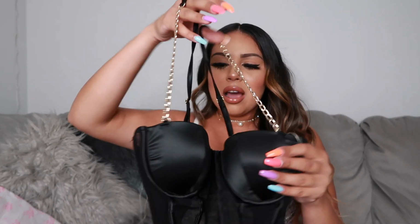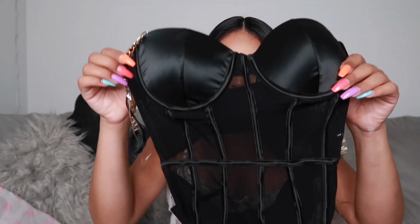But yeah, like I said, it's a black mesh bodysuit, and on the boob area it does have a little cushion and support, which is so good. I love bodysuits like that because then you don't have to wear a bra. I know a lot of girls don't like wearing bras, like me, so this is so awesome. And it also has the underwiring, which is so cool. It will pick the girls up, if you know what I mean. But yeah, this is so cute. I love it. Again, I did get this bodysuit in a size medium.